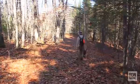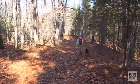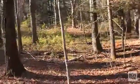This network has a lot of intersecting trails, so we're just exploring, taking whatever trail looks more appealing and trying to keep track of what we're doing so we can get back. We have a map, so yeah.